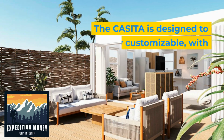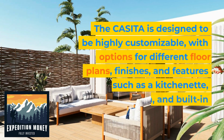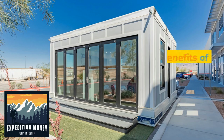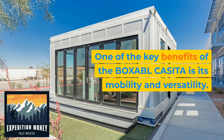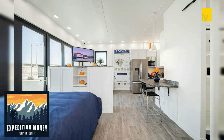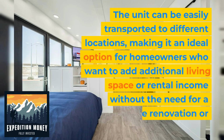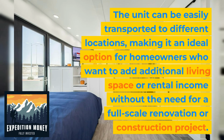The casita is designed to be highly customizable, with options for different floor plans, finishes, and features such as a kitchenette, bathroom, and built-in storage. One of the key benefits of the BOXABL CASITA is its mobility and versatility. The unit can be easily transported to different locations, making it an ideal option for homeowners who want to add additional living space or rental income without the need for a full-scale renovation or construction project.